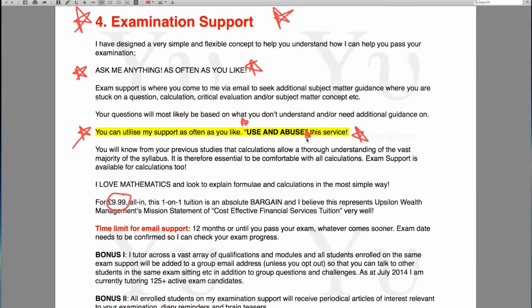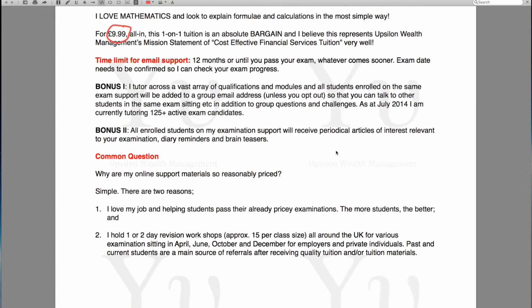One of the other questions that I get quite often is, what's the time limit for the email support? Well, essentially, I have to put some kind of time limit on it, and it's 12 months or until you pass your exam, whatever comes sooner. The reason I put a time limit on is because I don't want to be fulfilling the role of a compliance consultant, where students start asking me about real live cases and what they should do, making me vicariously liable for the advice. It's not something we do. My advice is only related to examinations, and that's in the disclaimers, which is on this PDF. But enough of that legal nonsense. Essentially, it's just 12 months or until you pass your exam, whatever comes sooner.